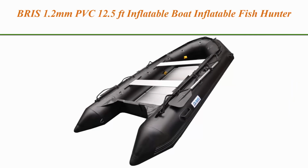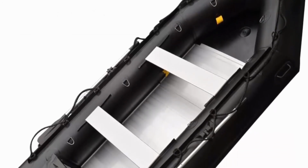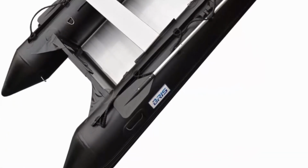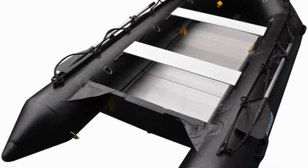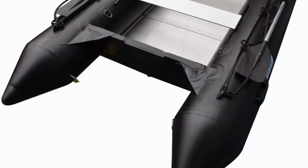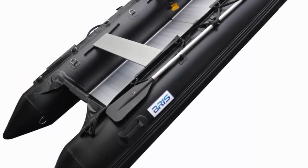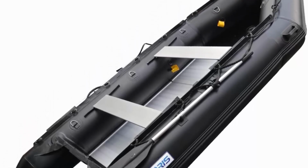Top 8. BRIS 1.2 mm PVC 12.5 feet inflatable boat, inflatable fish hunter and person inflatable raft boat. 30 days money back guarantee. All of our boats come with 3-year manufacturer warranty. Guarantee begins when product is delivered. Premium quality materials. This model is made by 2000 DTEX 1.2 mm PVC fabric with polyester support, having excellent resistance to tearing, tension and breaking.